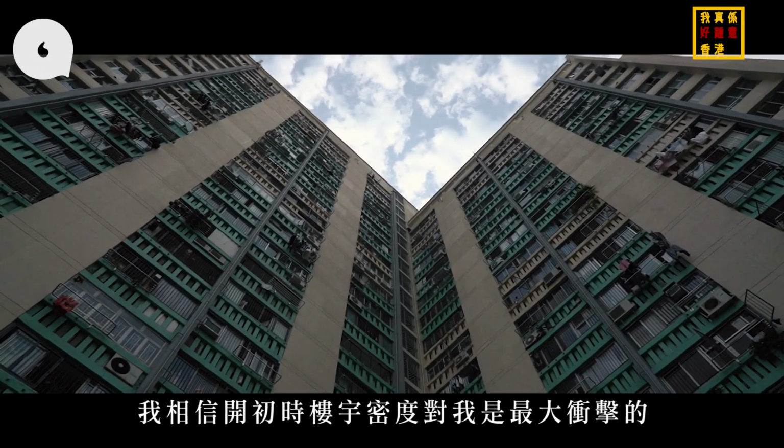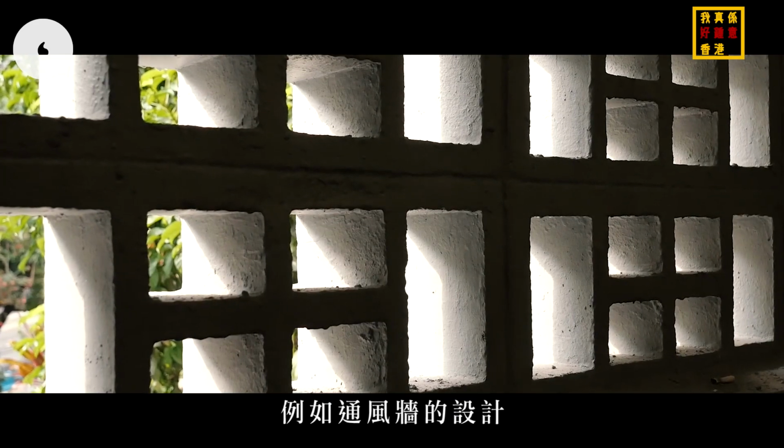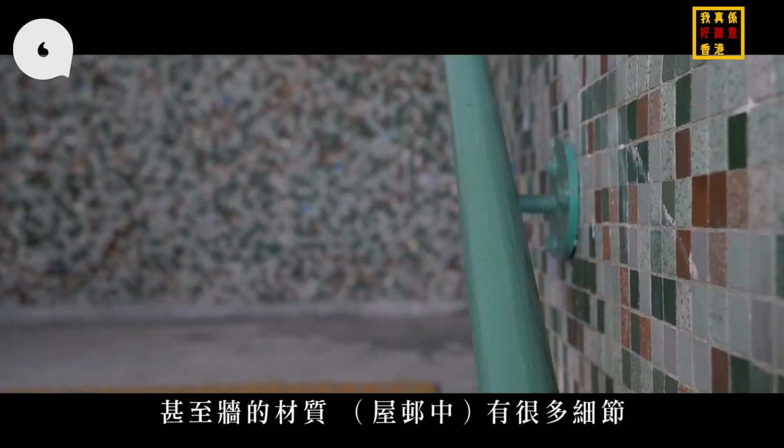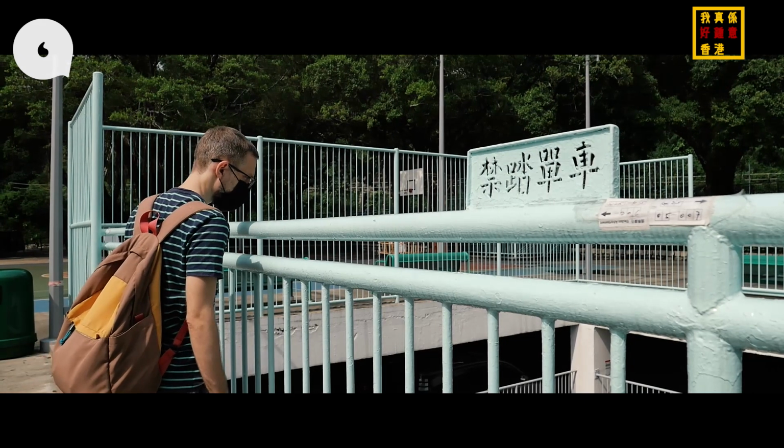most at first. But then after a while I began to notice some other details. Perhaps the design of the breeze blocks on the building or even the texture on the walls. There's a lot of small details.